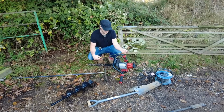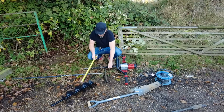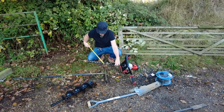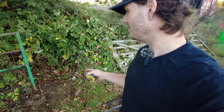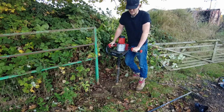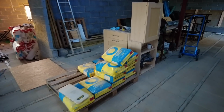We're going to go for this with an electric auger. I have put the smaller auger on rather than the big one. So we'll make quite a few holes first and then might swap to that one. Hopefully I'm not going to hit any flint. I'm pretty sure I don't have any postcrete, but I have got ballast and I've got cement, so I'm just going to use that.